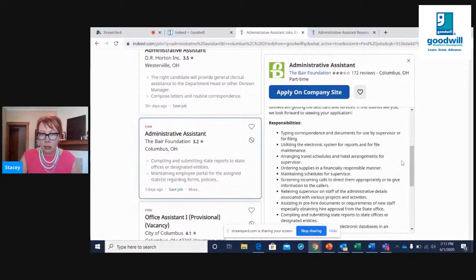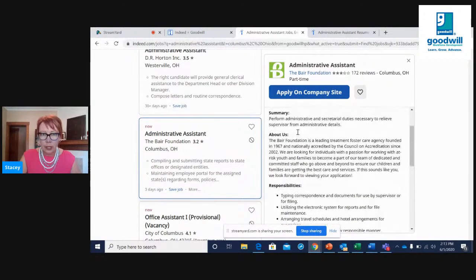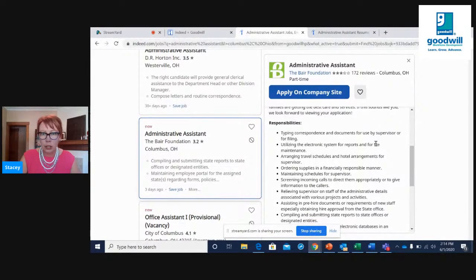If you look back at this responsibilities in this job description, it matches it. All right. So you are, if you look right here, bam. Perform administrative and secretarial duties necessary to relieve supervisor from administrative details. That's what they're looking for. They're looking for all kinds of maintaining schedules. I want to pick out some of these things and go back. Okay, you're maintaining schedules, you're organizing, you're being the assistant, you're typing correspondence and documents. Okay, I'll show you where you can see that on your resume.